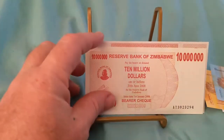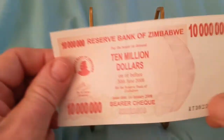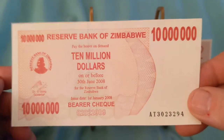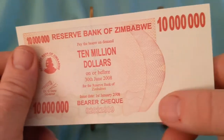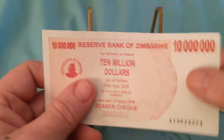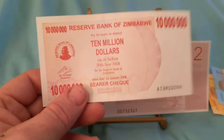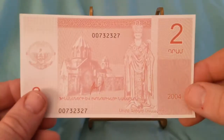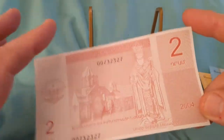Pretty nuts, those. I thought I was a millionaire when I got this. $10 million, but it's out of date. Be nice if it was real. But this was when the hyperinflation was over in Zimbabwe. That's why it's $10 million. Basically, that probably wouldn't have been that much money back then. And then finally, this one, it's very big, wide, tall.